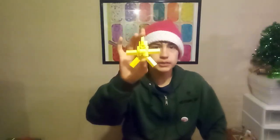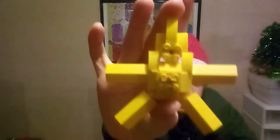So now that I've finished, this is the result. Kind of looks like a star. I'll show it up to the camera so that everyone can see its inner details.